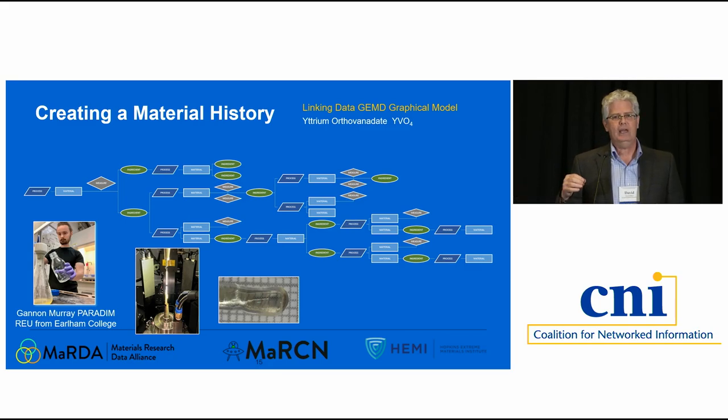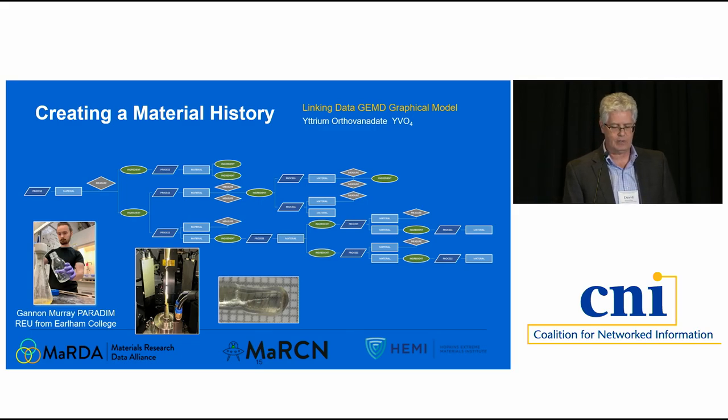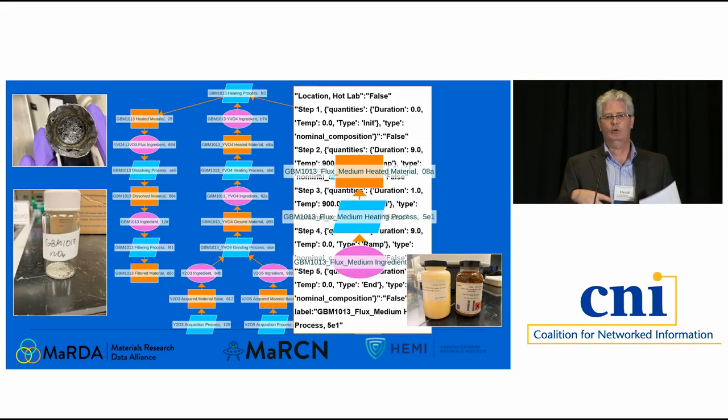And so we had him work simultaneously in the lab, learning how to synthesize things and try new things, with coding up a graphical data model that we use called GEM that was developed at Citrine Informatics and I worked on some of the early stages of, which really works in terms of the currency that material science works with. We have materials, they become ingredients, we put them through processes, and then we characterize them, and then we take that material and it might go on through the cycle to do something else. And so Gannon was able to not only learn to make things, but code up a graphical model of it in a Python notebook and associate PIDs with everything that was used in it.